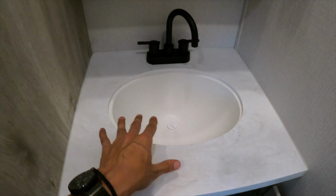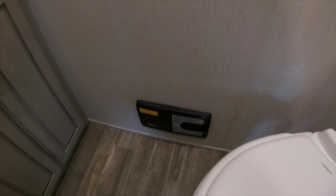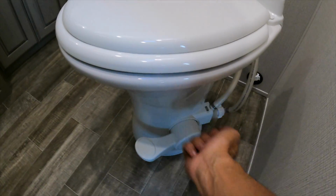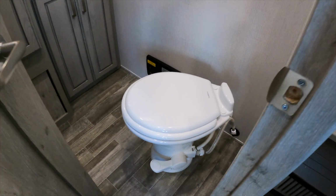Sink here, nice deep sink bowl actually, black faucet, and then your central vac system is down here in the half bath as well. So you will have a hose that reaches the entire interior length of this RV. You also have a porcelain Dometic toilet there. It's an elongated toilet.